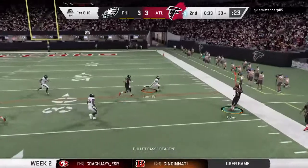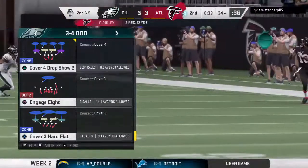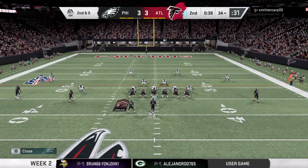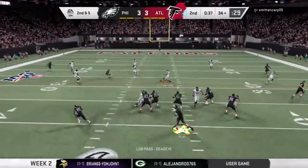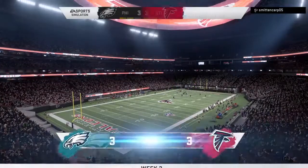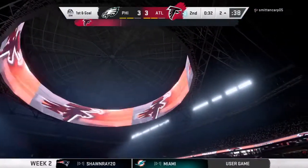From the shotgun, Ryan. And he will find Ridley. That's complete. And he gets us down inside the 35 before going out of bounds. 2nd and 5 after the 5-yard completion on 1st down. Now it's Ryan. Oh, a battle for it here, and this will be caught. Now the Falcons going to use one of their timeouts as they'll stop it with a little over 30 seconds to go in the 1st half of play.